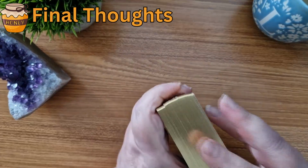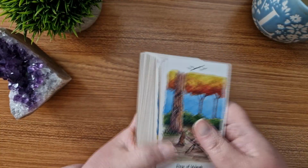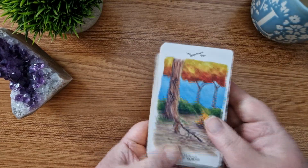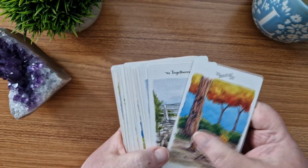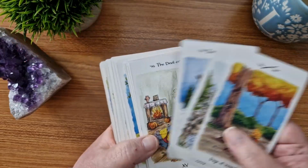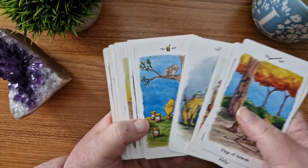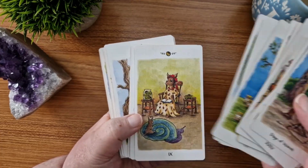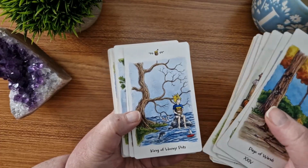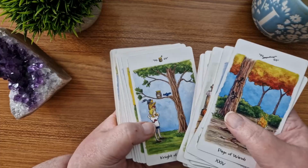Okay, well, let's have some final thoughts here. Well, I think it's pretty obvious that I love this deck. I love the cardstock. The linen makes me so happy. I love linen. How many times have you heard me say I love linen? I love the art style. I just absolutely adore watercolor and ink. I think it's just so beautiful. I love the energy of this deck. I think it's sweet. It's still very much Rider-Waite-Smith, but it's a little bit gentle. You know, it's got a sweetness to it.